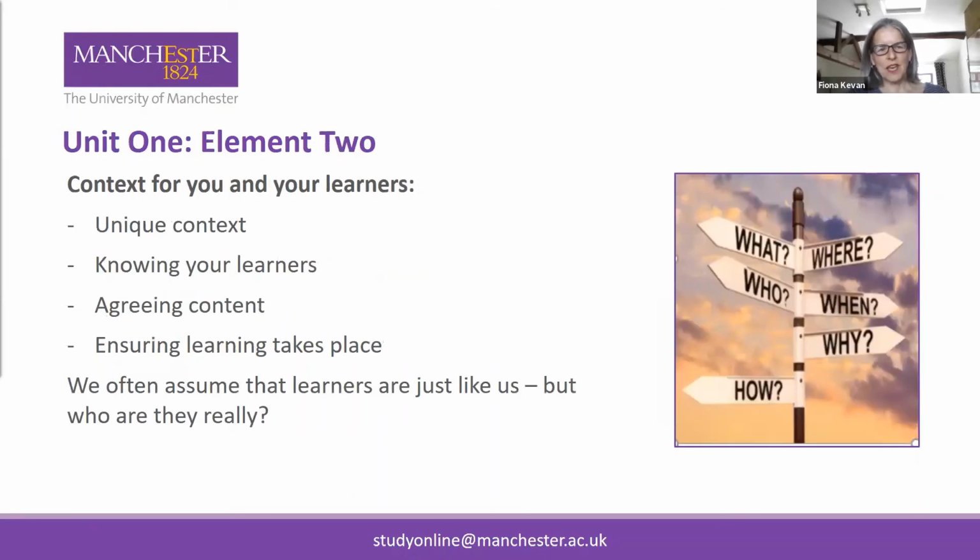Next slide, please. Element 2, which we've entitled Context for You and Your Learners. And this is about, we ask you all manner of questions, all those on that signpost there, about your particular context for teaching and what that looks like, because it's quite different for different educators.